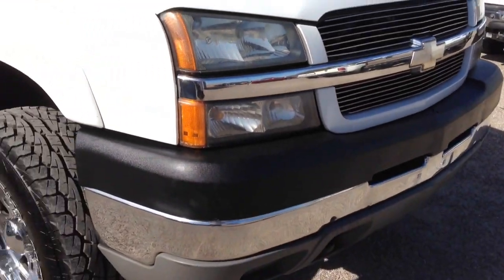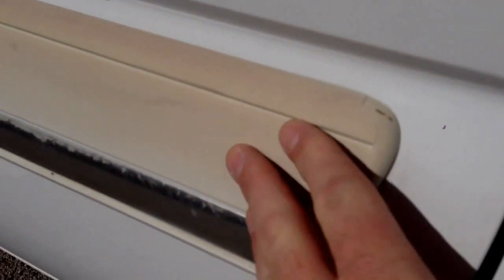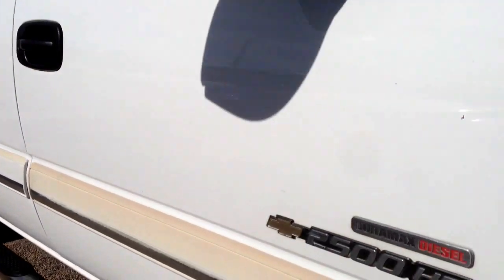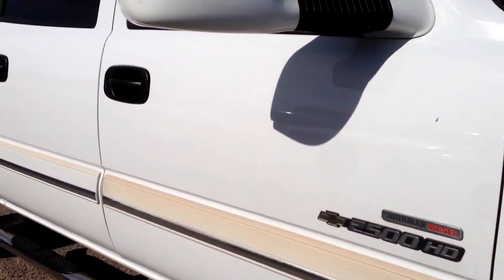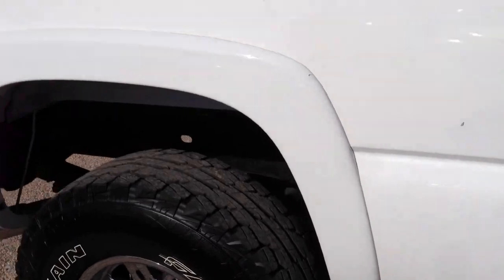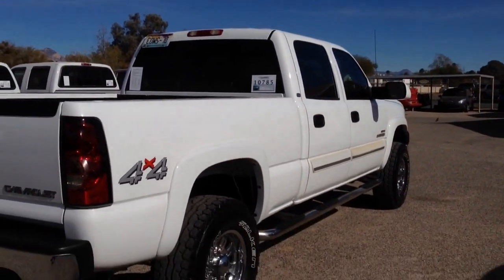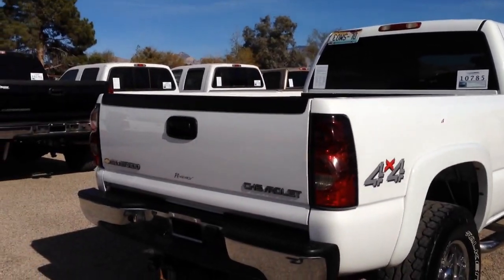Anyway, there's a couple little rock chips here. Other than that, nothing going on the front. Great set of tires. The rubber is super high. These trim pieces on the side, if they face the sun, they get kind of bleached out, which has kind of happened on this passenger front door. The rear tires, I would say, are probably at least 80% tread. This is a really nice looking truck. And it's a Duramax, so there you go.